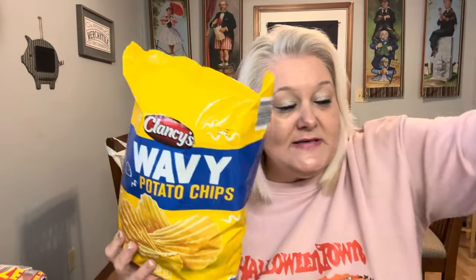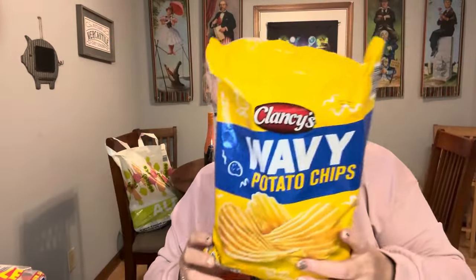And then I did get some chips and dip. There goes my drink. I did get some chips and dip, these chips to go with that dip. And I also think these were crazy town. They were $2.49. And I was like, really? How did the chips go from being like 89 cents to $2.49? I'm running out of space to put everything.